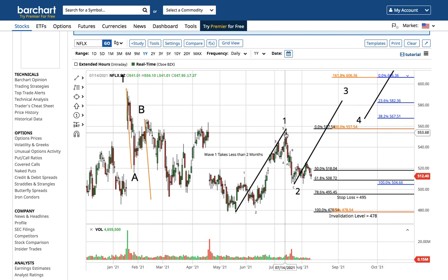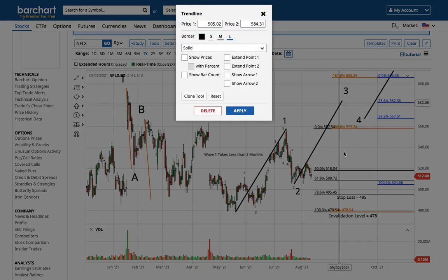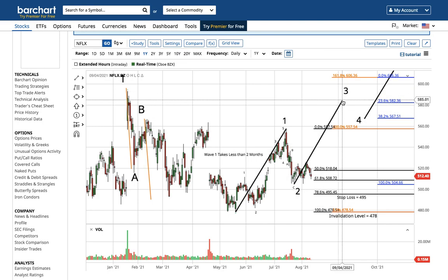But the bottom line is, let's see if Netflix breaks above this high of 557, confirms the wave 2 correction is done. Then the next area for Netflix is around 584, which I expect should be reached in the next 2 months. So I think right now the shorter term view of Netflix is going to be very important.